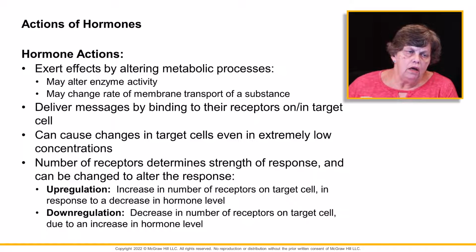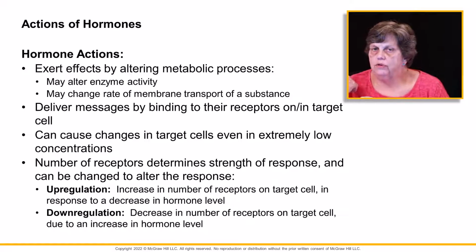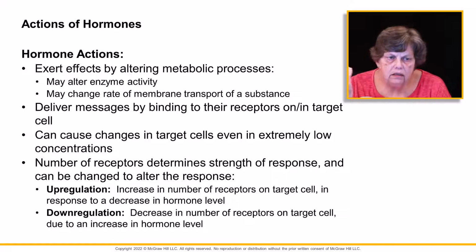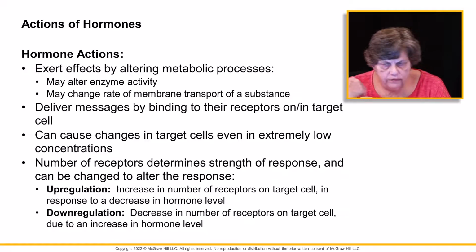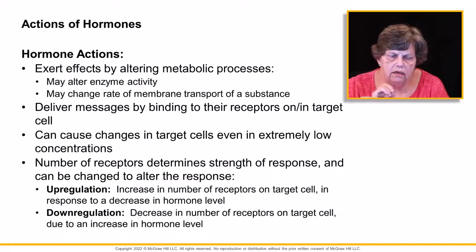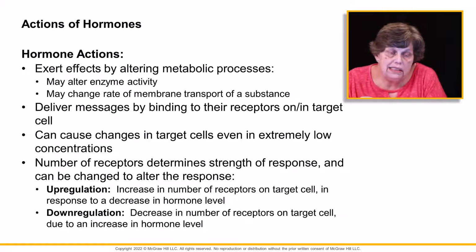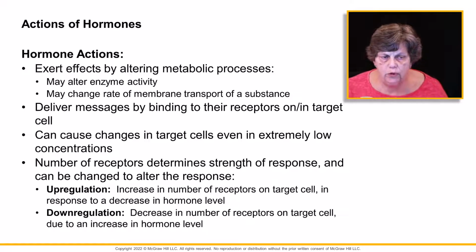So when we talk about these hormones, they each have different actions, but they exert their effects by altering metabolism. They can alter the enzymatic activity. They can change the rate of transport of a substance. They can do a lot of things like that. And basically what they do is they bind to their receptor inside the target cell or on the membrane of the target cell, depending upon what kind of hormone it is.